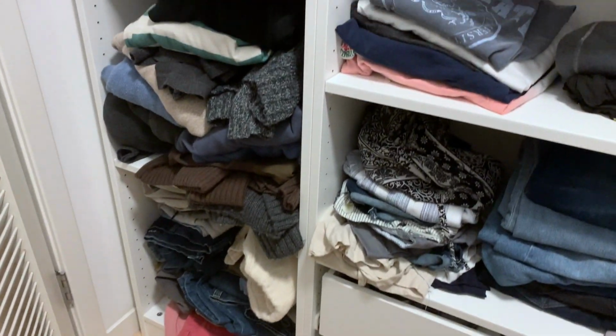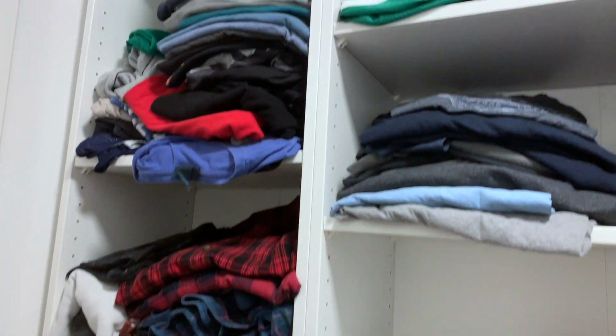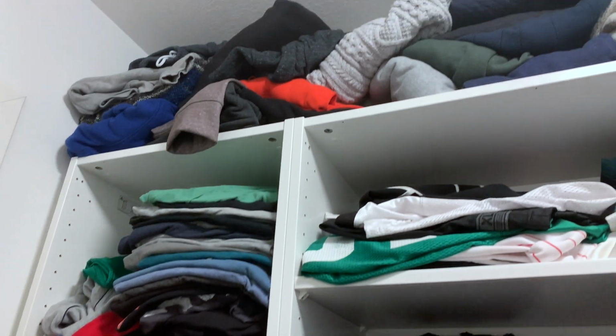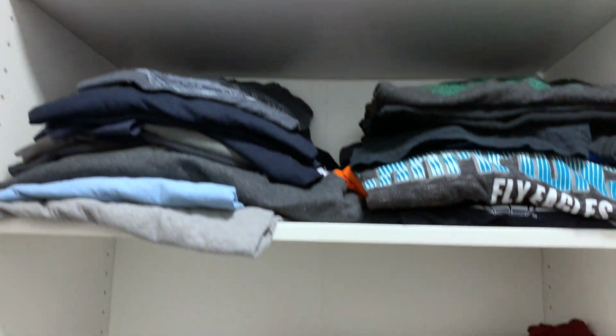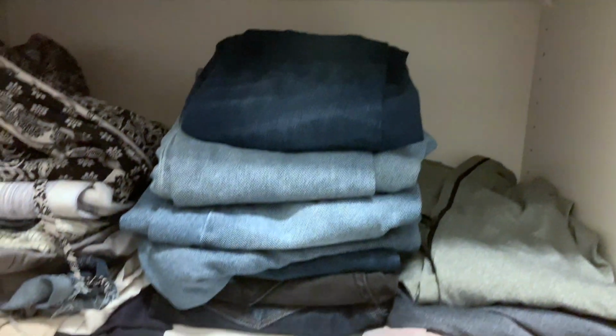And you see here we also have some pull-out drawers that I put some of my workout clothes in and extra scarves and things like that. So if you're ever looking for an inexpensive closet system, definitely check out IKEA's. It's definitely worth it. For the purpose of this video, I'm just clearing out my area.